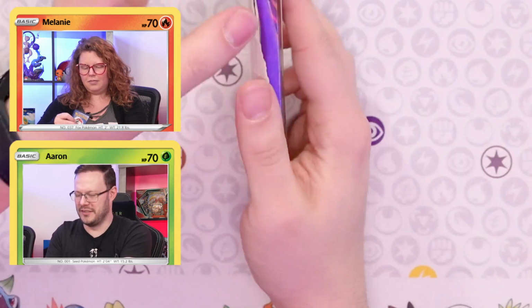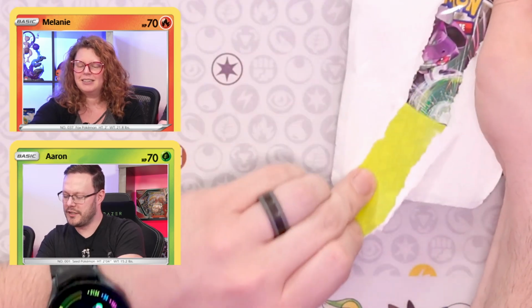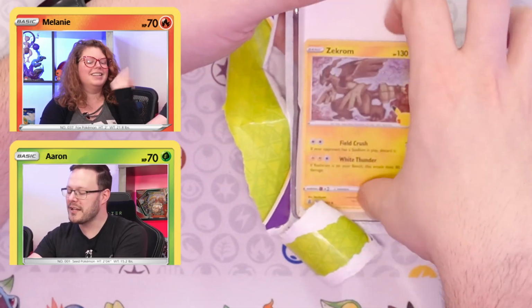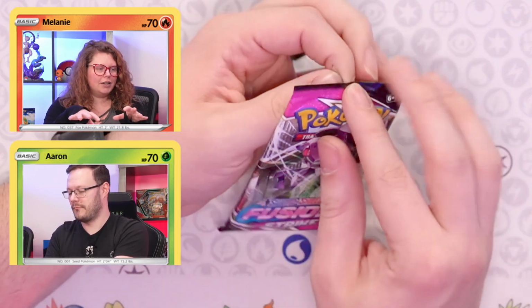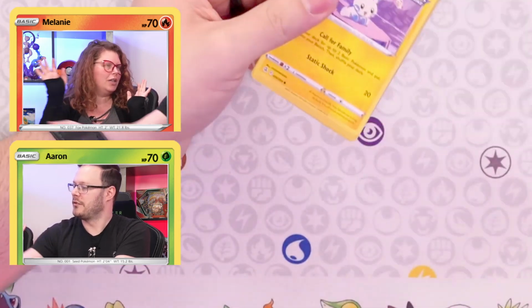Ah! Epic fail! There we go. All right, what we got? This one is another Fusion Strike. And a Zekrom, not even a different Celebration. Seriously. Dang. All right. At least after you make your packs and everything, shuffle them around before you distribute them to different stores and whatnot.